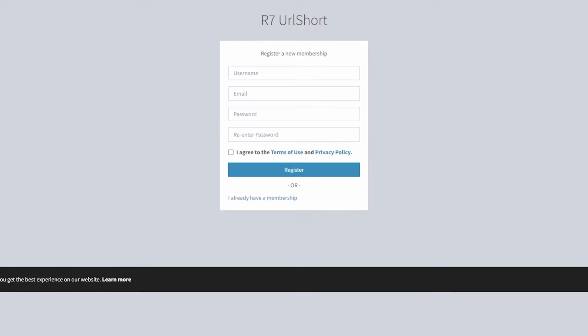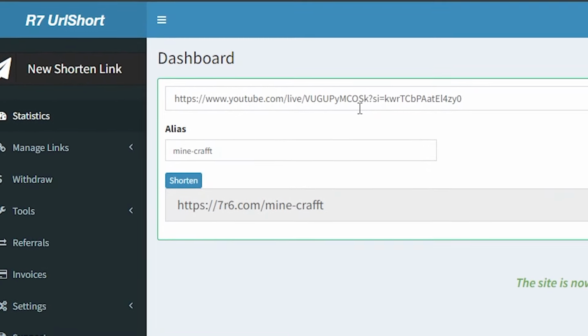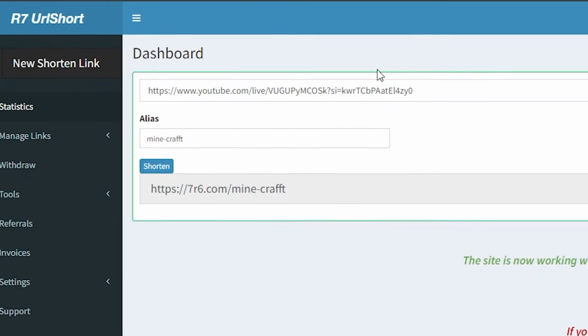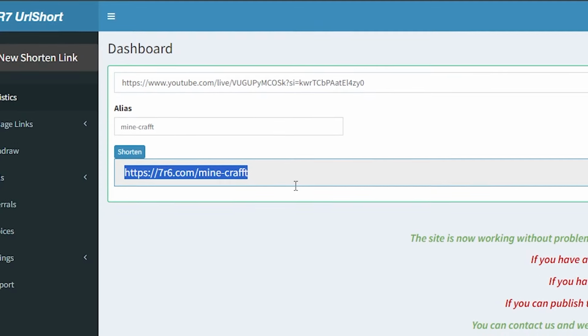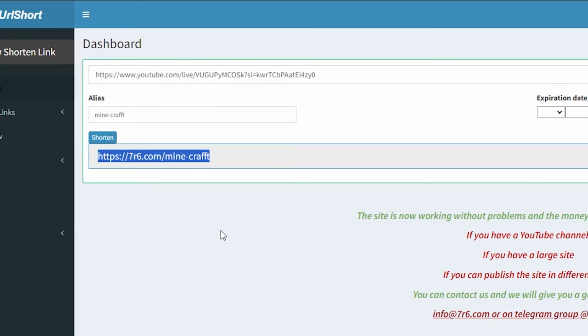Paste the YouTube link into the designated box on the website, and with a mere click, witness the magic unfold. 7r6.com swiftly transforms the lengthy URL into a sleek, condensed link, a beacon of opportunity in the vast digital landscape. Now, with each click on this customized link, a cascade of earnings awaits you.